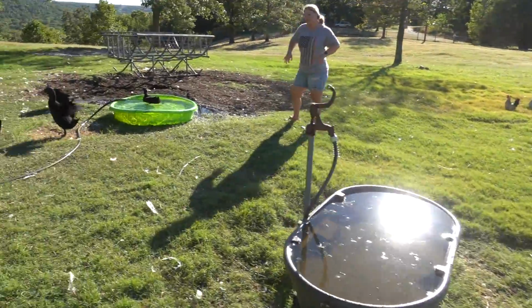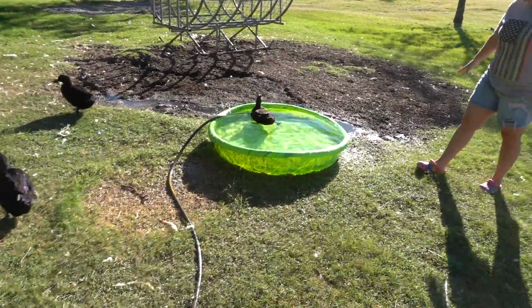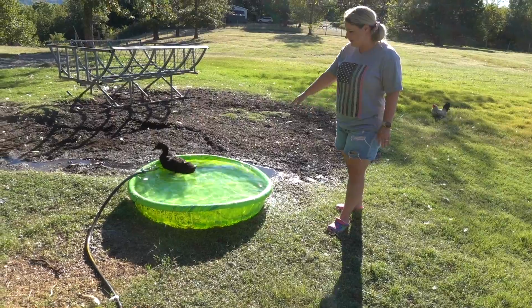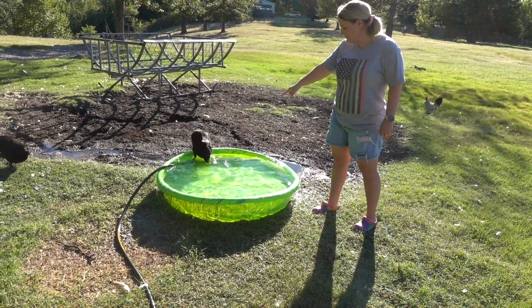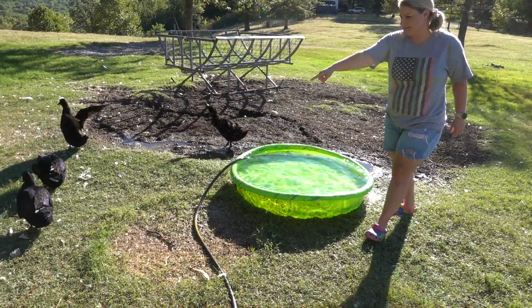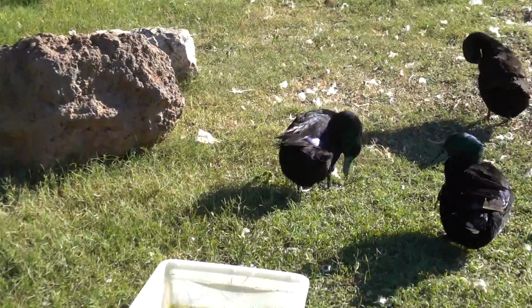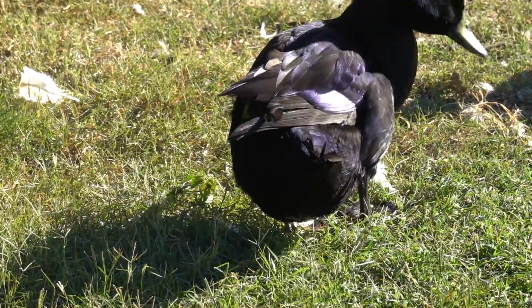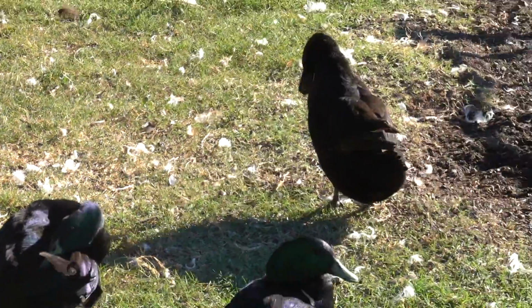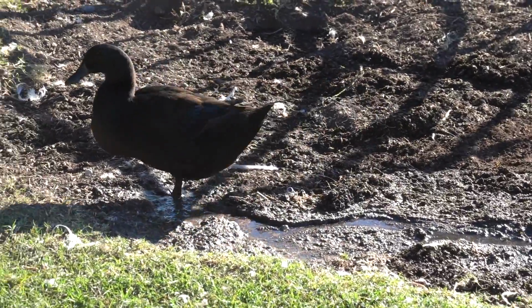They're bathing. I see that. Hey, ducks. For those of you who don't know, you can tell the difference in a female duck and a drake. The drakes have curly tail feathers. That's a drake on the very left. Yes, on the very left is a drake. Up here to the front, that's a female. This one's a female. And they sound different. Yep, they do.